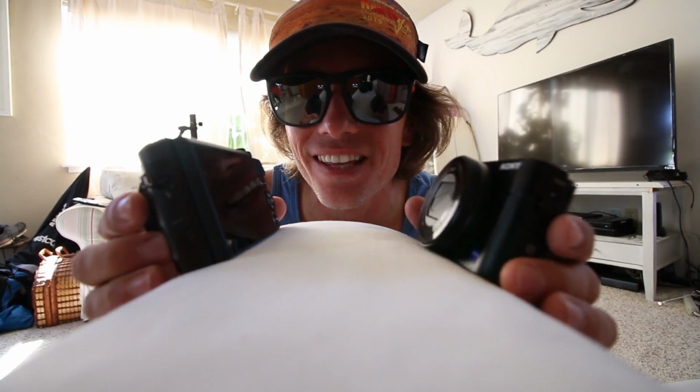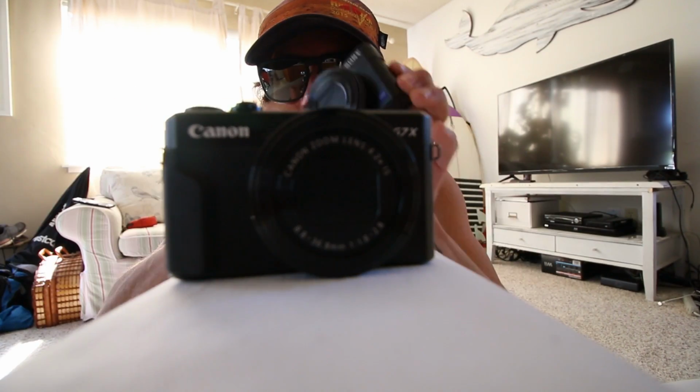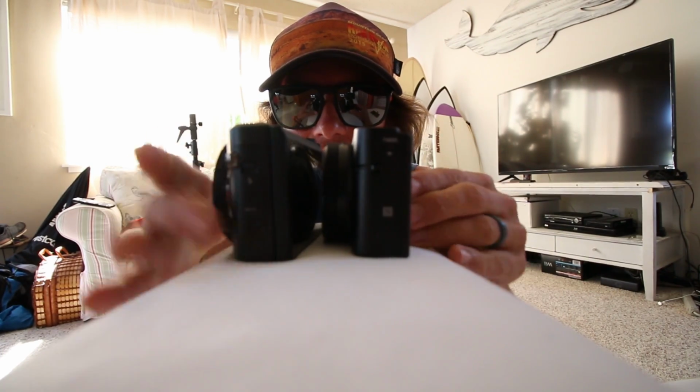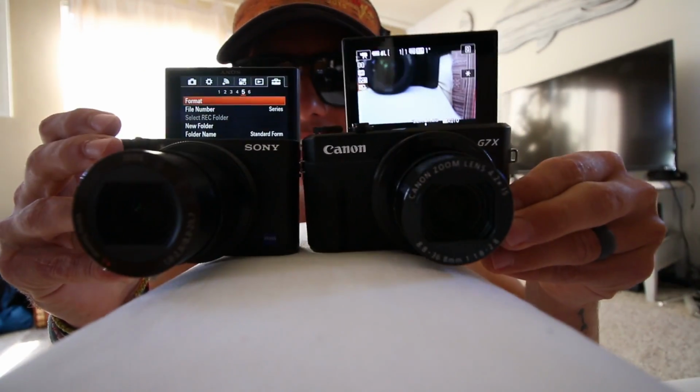Size-wise, you guys can see that these are very similar in size. Here's the Canon, here is the Sony. Despite being very close in size, the Canon is slightly chunkier. Got a couple little pounds, okay? It's just water weight. Slightly bigger. They both have flip-up screens.